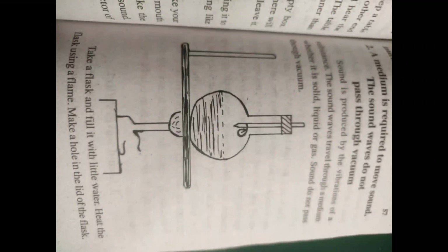Take a flask and fill it with a little water. Heat the flask using a flame. Make a hole on the lid of the flask. Insert a pencil and tie a small bell to the bottom tip of the pencil. Make sure that the bell rings when the pencil moves. Let the water in the flask boil.